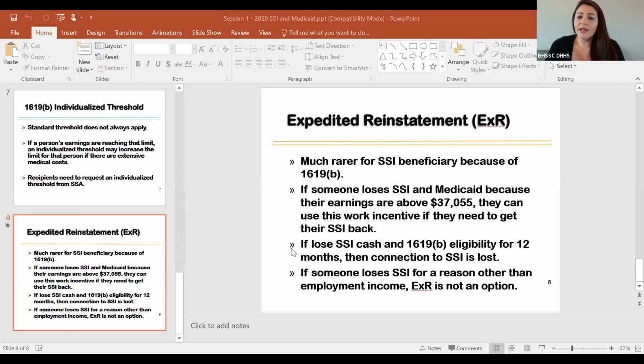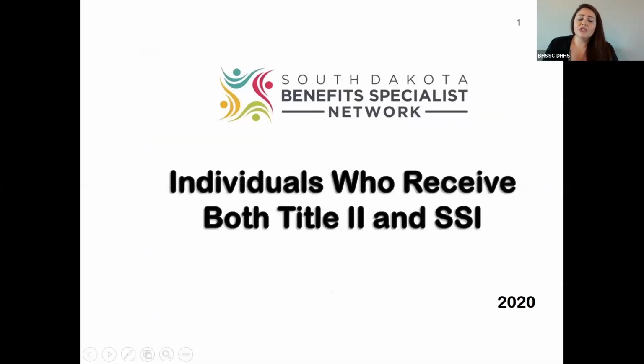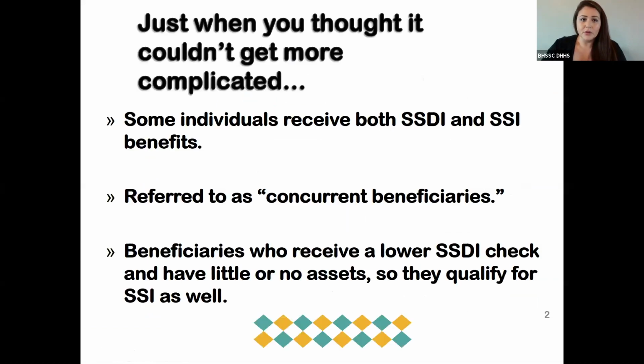All right, so the next thing we're going to move to is we're just going to talk briefly about people who get both SSI and SSDI, which is Title II. As Brooke said, next week we're going to cover the SSDI section, but we wanted to give people a little bit of information in case for some reason they can't get on that call.